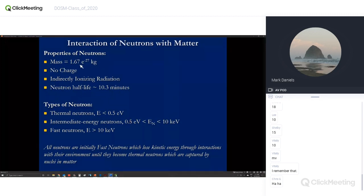So when we talk about neutrons, recall that these suckers are, like I said, almost as big, just as big, really, for all intents and purposes, as the protons, but they have no charge. So they follow the indirectly ionizing radiation path. Here's a fun little tidbit.